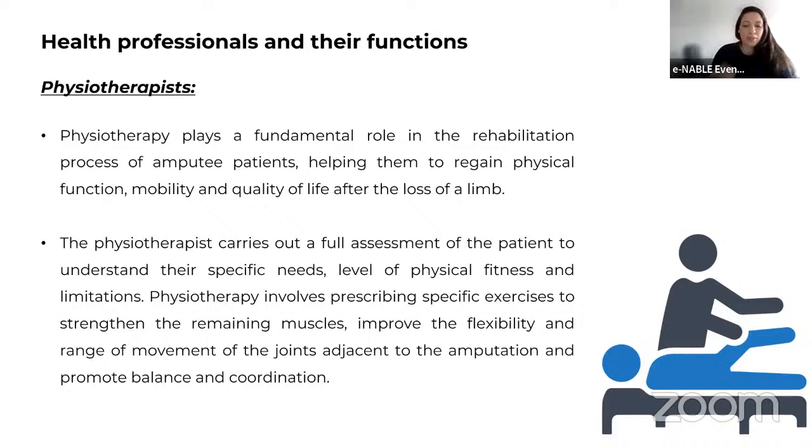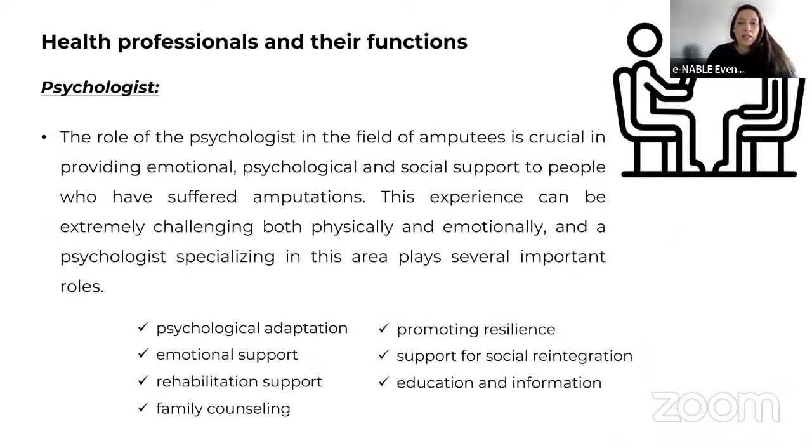Okay. So we continue. We have psychologists. The role of the psychologist in the field of amputees is crucial in providing emotional, psychological, and social support to people who have suffered amputations.